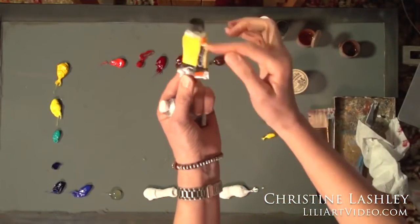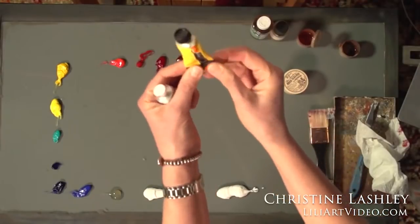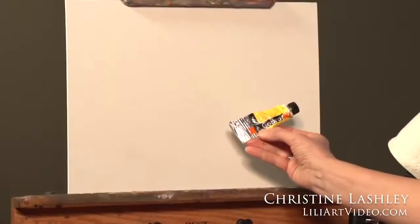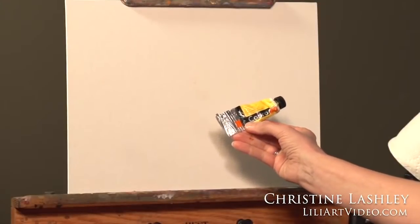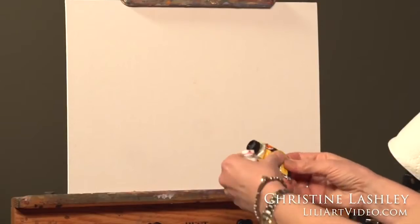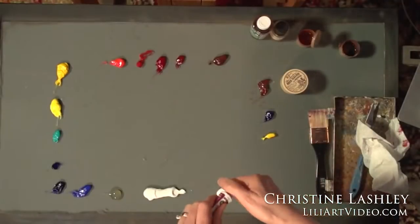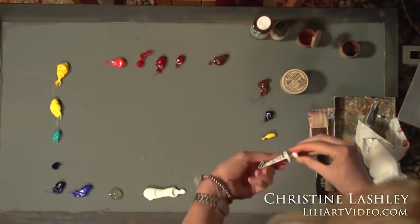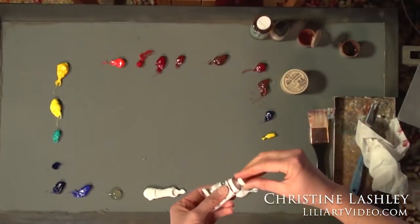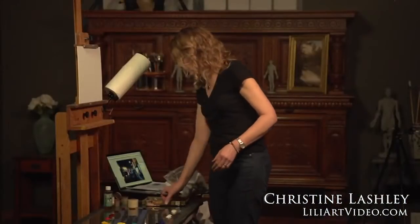Here you can see a little bit of the twisted tube look, so before I put this away, I'm just going to squeeze this up. In the studio, I have a tube wringer, which is why this looks crimped. It does save you money with your paint. They cost about 20 bucks. Over time, it'll pay for itself. We have all of our paint now.